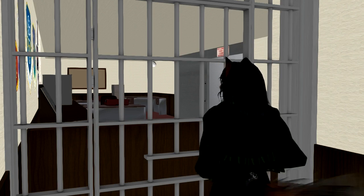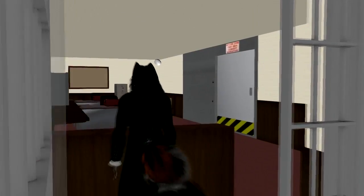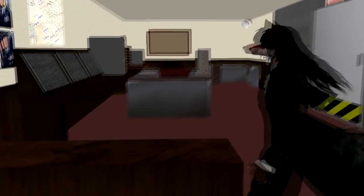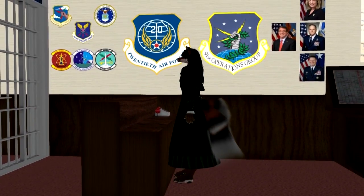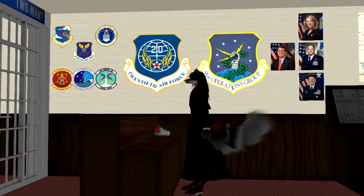So the gate would be unlocked, and we open up the gate, and then we can go through. The first thing that you will encounter is this desk right here, which is the security guard post. There would be somebody standing here literally 24/7. So you think about this facility being in operation for 20, 30 years. There was a guy standing here 24/7 for 30 years.